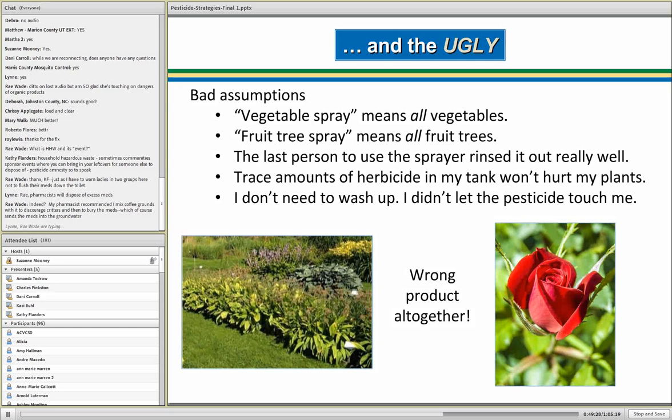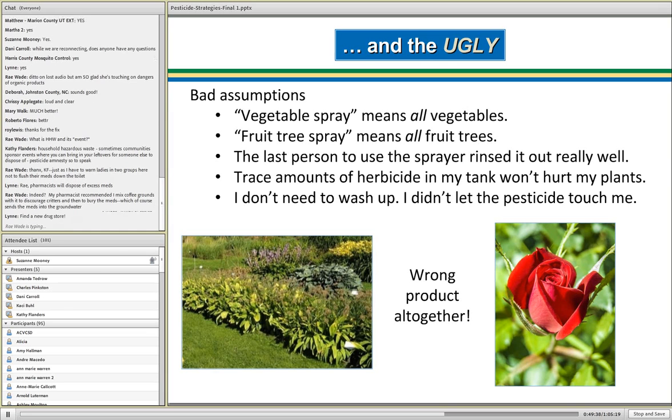And also, please don't apply the wrong product altogether. Every summer, we hear from people who accidentally sprayed their prize roses with herbicide, and they're just beside themselves about how to counteract the situation, and sometimes it cannot be counteracted. We also hear from people every year that accidentally used a product meant for ornamentals on their vegetable garden, and sometimes their entire vegetable garden.